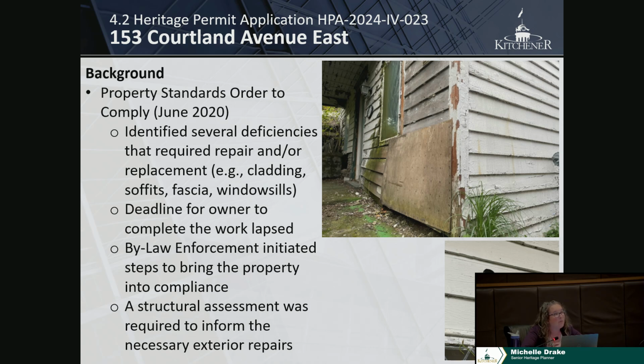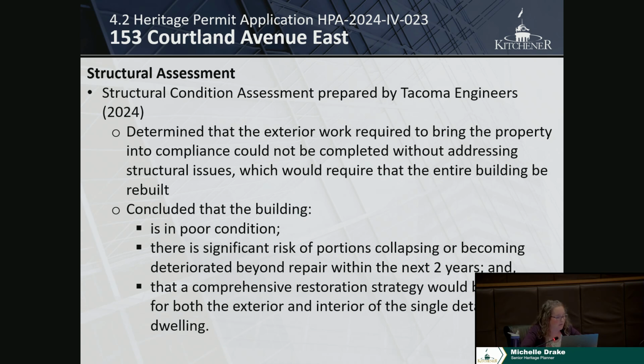with the order. Bylaw enforcement staff have initiated the steps to bring the property into compliance. In November of 2023, permission to enter the building was granted by the owner, and it was determined that a structural analysis was required before proceeding with any exterior work. In March of 2024, bylaw enforcement received a copy of a structural condition assessment prepared by Tacoma Engineers dated April 4th, 2024. This assessment determined that the exterior work required to bring the property into compliance could not be completed without addressing structural issues, which would require that the entire building be rebuilt.